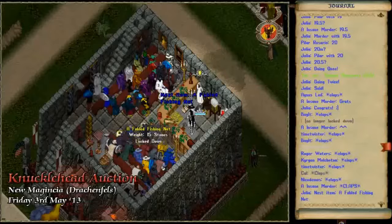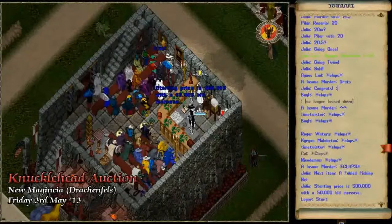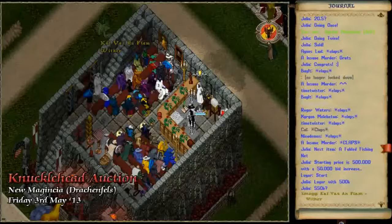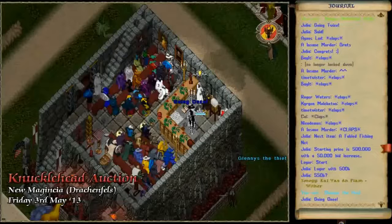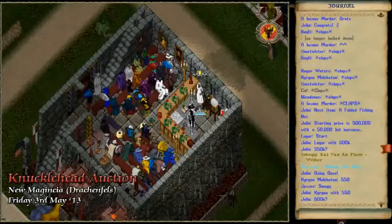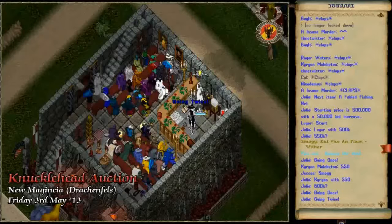There we go, so you can see it there, the Fabled Fishing Net. And we've started already. Oh, and I thought it was going to sell then at the opening price, but it's gone up to 550. Kurgan has bid 550. And sold, 550.